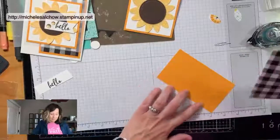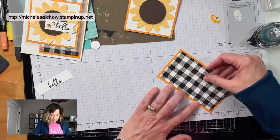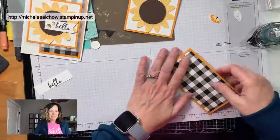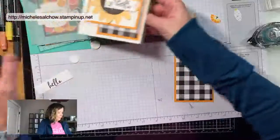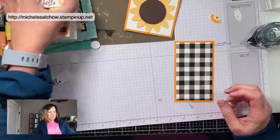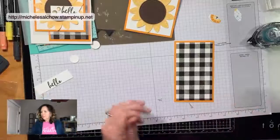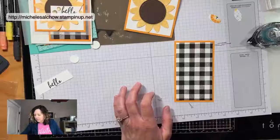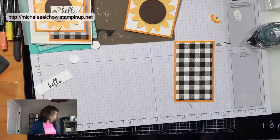Could you come over and find the other Bonanza Buddy stamp set for me? I cleaned up my space. I truly don't know what I did with it. My thumb is on it. Oh, okay, so where is my other... Did I really not cut another piece of white? Okay, looks like I didn't cut another card base. No, okay, hold on, I didn't cut a card base.